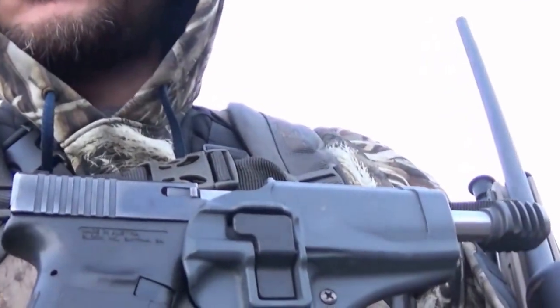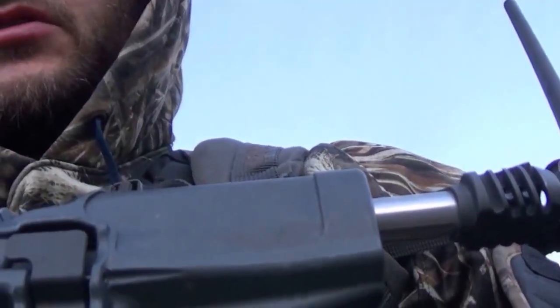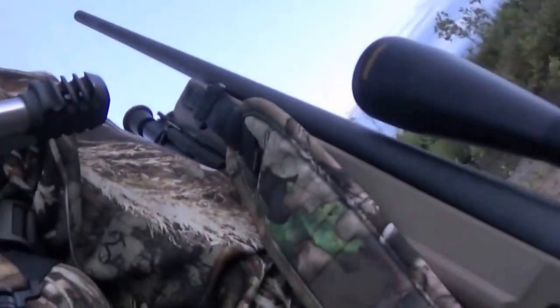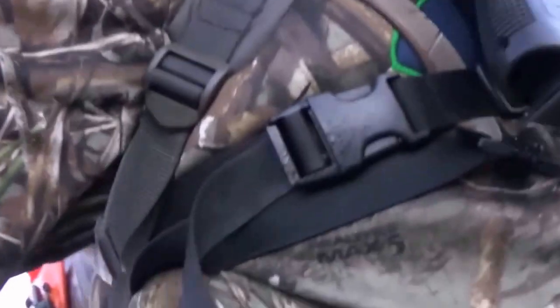Hi y'all, Chuck from Alaskan Ballistics. Just getting ready for the caribou hunt here. About to walk out about a mile and a half. I got a .45 Super across my chest, a Glock 21. Added a new muzzle brake, seems to slow everything down a little bit. Carrying the 7mm Magnum. Got my .44 on my hip here.